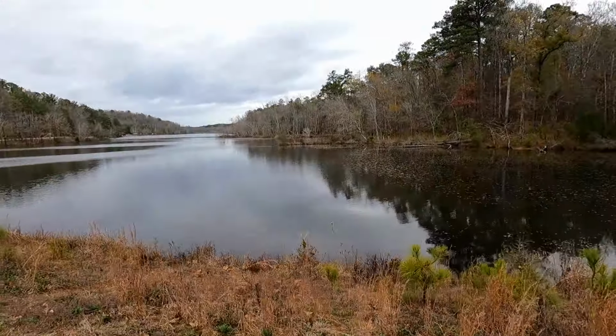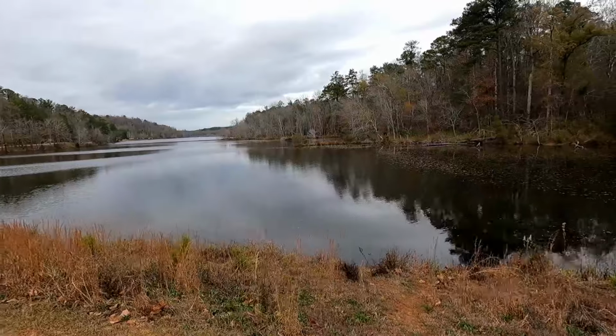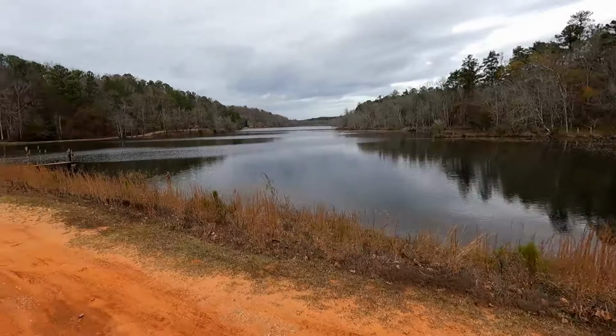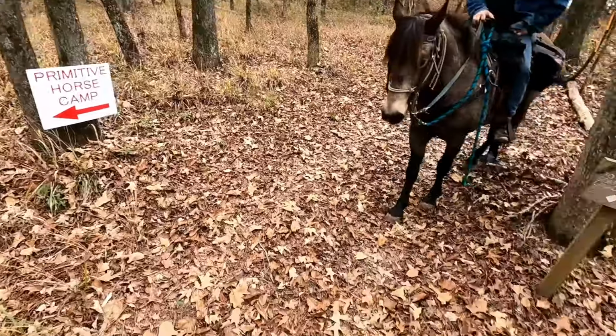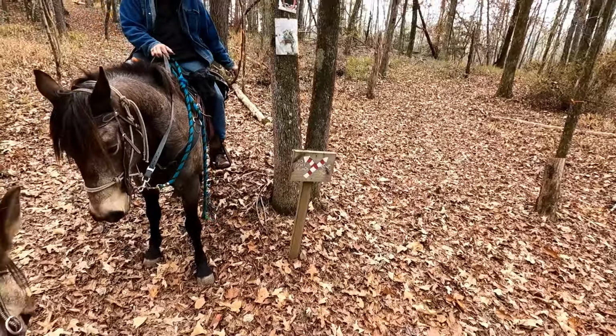Well, hey, what do you know? Canadian geese are here. Right there. They come all the way to Alabama for the winter. Who knew? There's lots of good signs, markers out here. What's that one say? To boat launch and to Brown Trail.